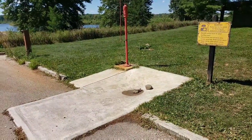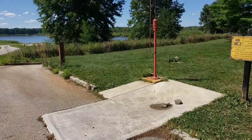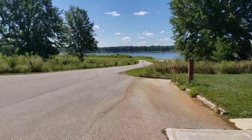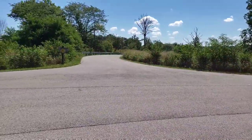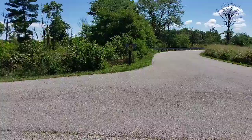That, my friends, is a dump station. There is not one at the campgrounds, but there is one here at the waterfront. We'll walk down that road to the water in a minute. Let's go this way. Road ends in water.